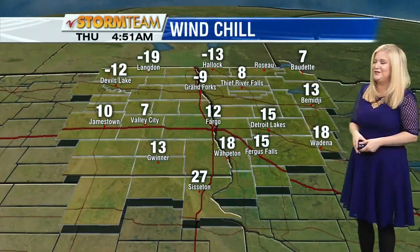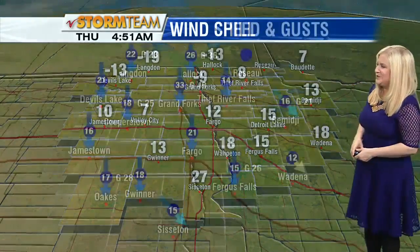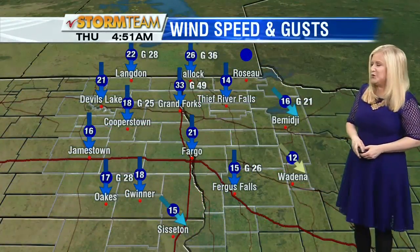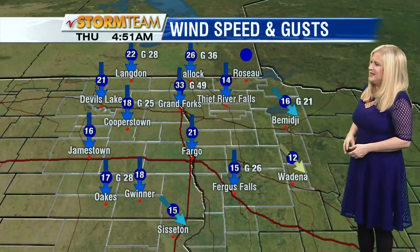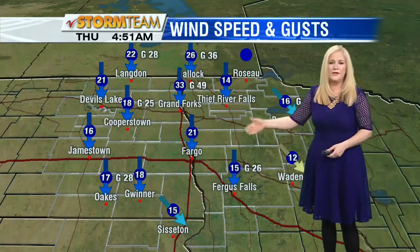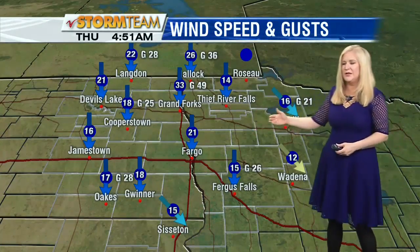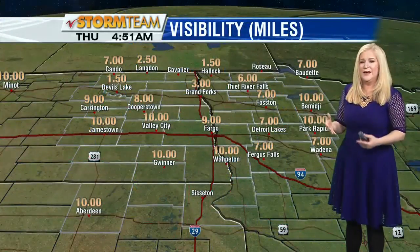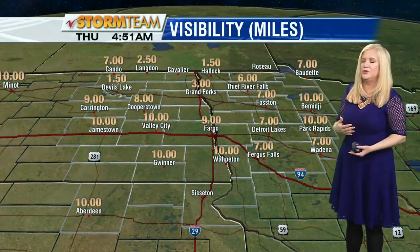Our wind chills will be dropping down below zero, and some of us are already feeling that wind chill. Again, Langdon, the colder area, and that's where we're at 19 below for wind chill factor. Wind speeds are pretty strong. In fact, we've got a report of 49 miles per hour for a gust in Grand Forks, 36 in Hallock, and 28 in Langdon. Fargo has a steady speed of 21. So some strong north winds, really going to be pretty biting today. And it's going to be making things colder, not just the temperature, but making us feel colder too.